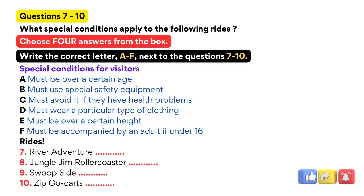There are no age or height restrictions. Be careful though, you must have on long trousers so you won't get any speed burns.